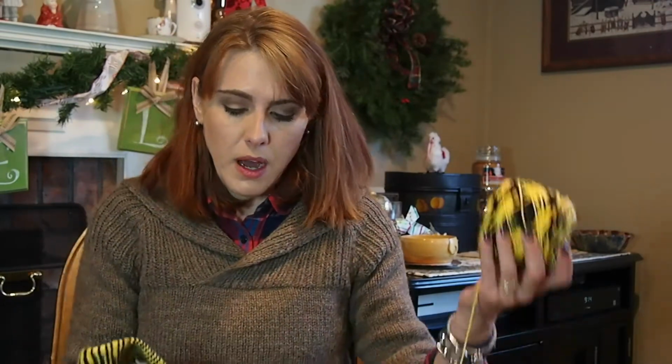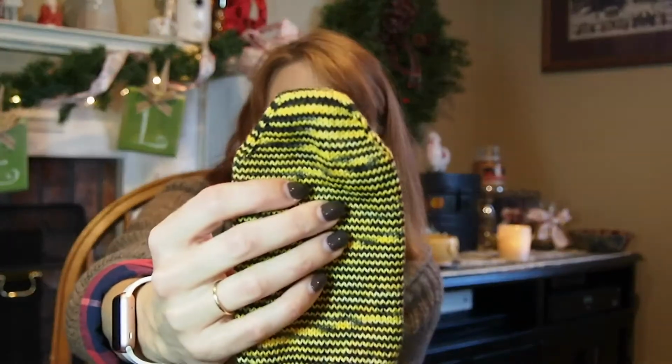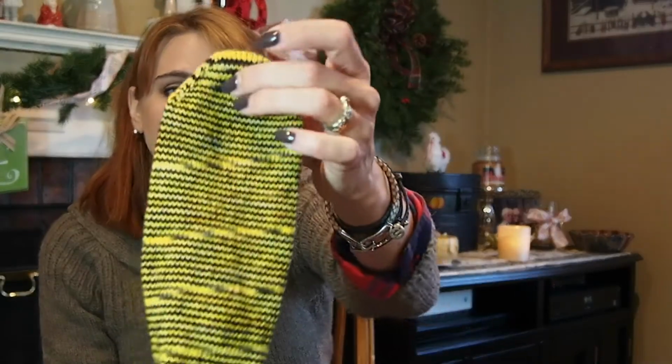I have always knit my socks cuff down. I've never done a toe up. I don't know why I was so scared to try toe up socks, but maybe because I was always afraid of how I was going to measure out the heel of the sock and know that I've knit the foot correctly, because typically what I will do is I'll knit the cuff down, I'll do the heel, and then I'll just knit the foot, and then I'll keep trying it on, making sure that they fit before I start the toe. So I started these toe up, and I have to say I absolutely love knitting it this way.